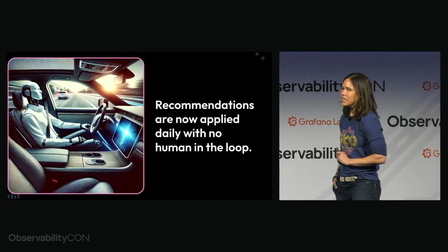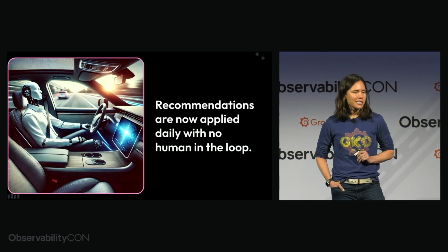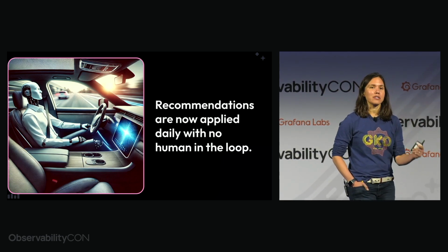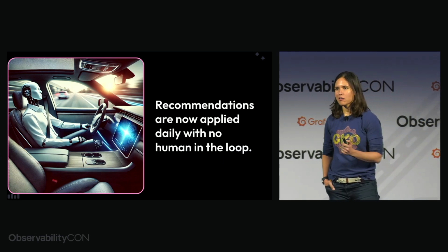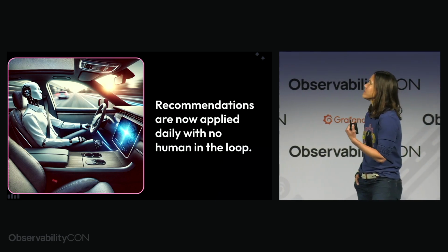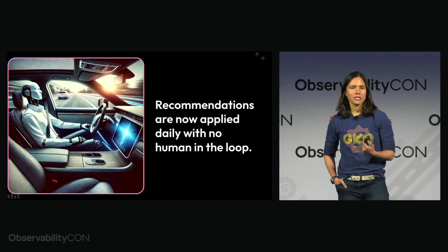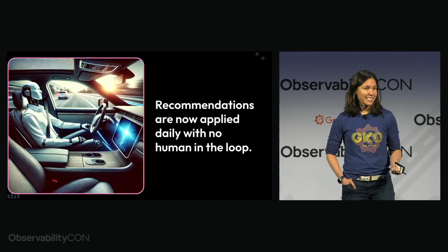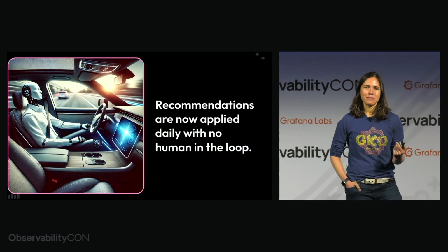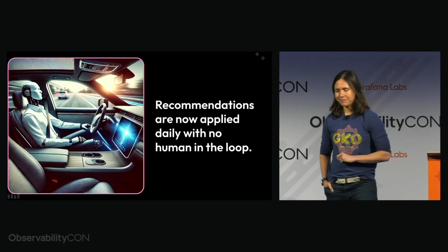We're also making the recommendation job more and more real time. Now we can detect changes in your usage. Maybe someone adds a dashboard, someone adds a new alert, and within the hour, we will immediately regenerate our recommendations from there. In fact, internally, we have developed so much confidence in the recommendations that we apply any new ones that come up daily, with no human in the loop. That means that we're dynamically aggregating and disaggregating our metrics as a company.